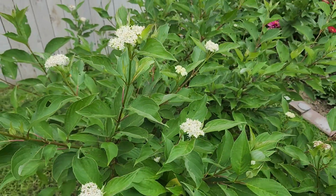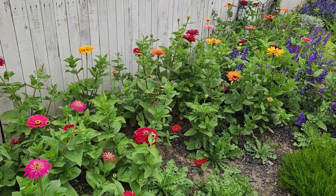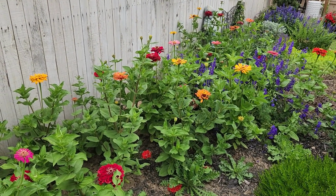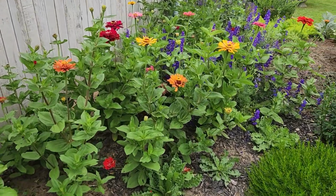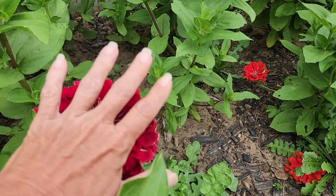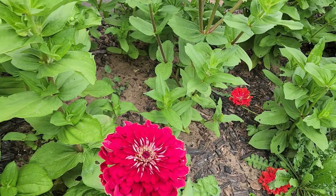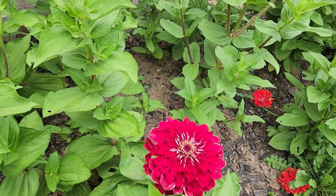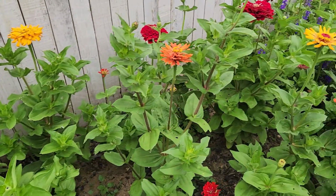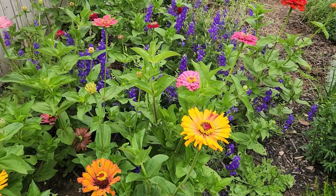And so I'm much happier with that. The zinnias, they're just going for it. There is a mix of cactus zinnias in here, and then there's the giant red and the giant pink, and they're all from Johnny's Seeds. But look at that. That's my hand, and so it's a really, really large flower. I don't know. I'm kind of drawn to the cactus-shaped ones, and definitely the bigger the better.